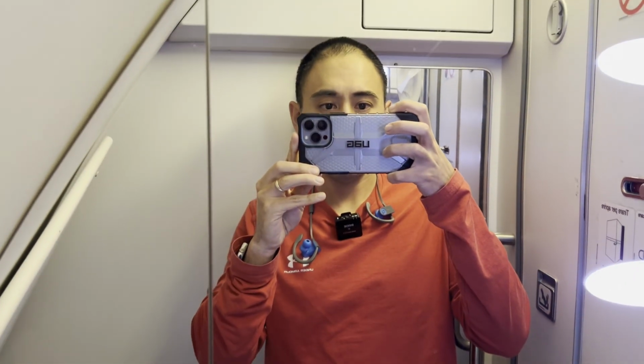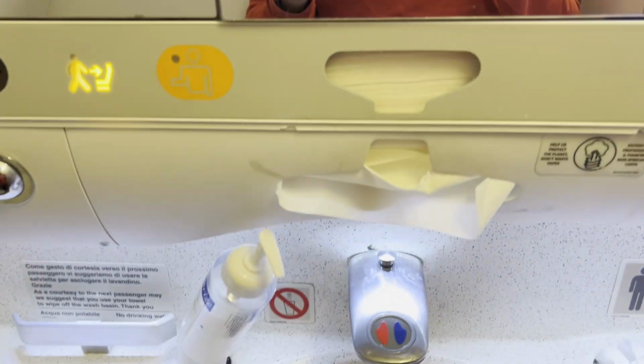Well, business class bathrooms aren't anything special. I'm just showing you a very small bathroom here, pretty much the size of economy. Nothing to see here, just wanted to show everyone what it's all about, to be honest.